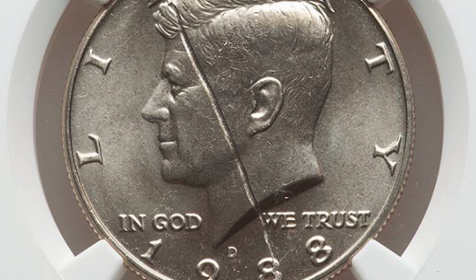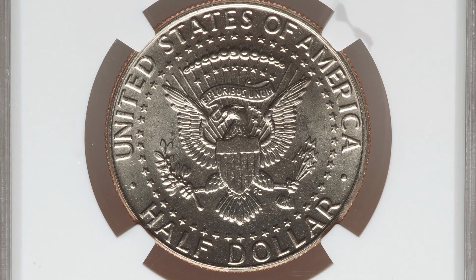Here's a 1988 D mint mark Kennedy half coin where the obverse has been struck through. That's why you see that line going through Kennedy's face there. Something came in the way when this coin was being struck, and that is the imprint that it left there. Graded at a mint state 67. This coin sold for only around $60 at auction, so nothing too valuable there.